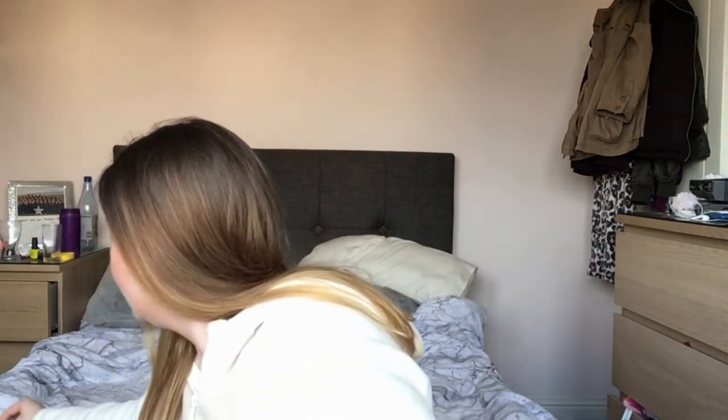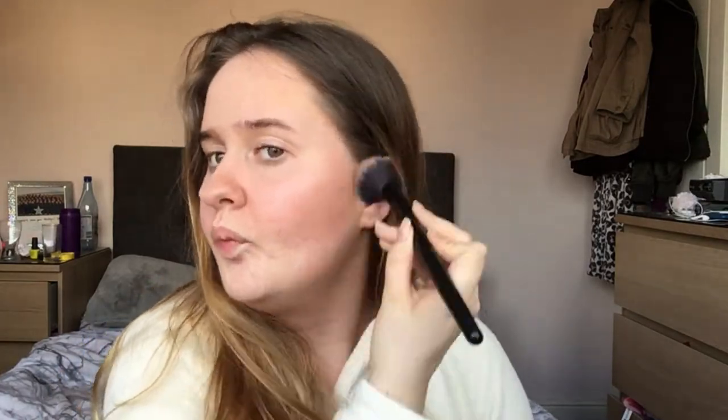The next thing is contour, and again, I've only got powder, so here comes my failure. Then grabbing my, where's my contour brush? Oh, it's there. And I'm going to contour the hell out of my face and hope that it gets seen over the foundation. Making myself look funny in the process.